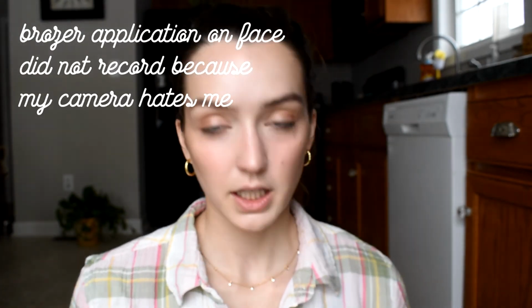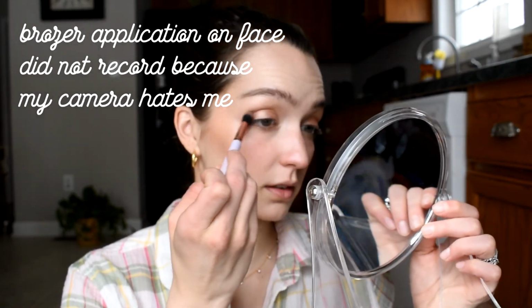I think that's really pretty. It's very subtle, but perfect for every day. It's nothing too metallic or shimmery or glittery. It's just like the perfect little sheen. And then just to diffuse those edges, I'm gonna go back in with my bronzer and a nice fluffy brush and blend those edges out.